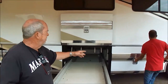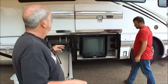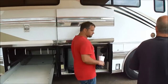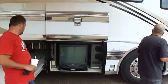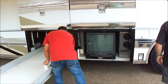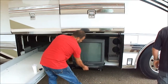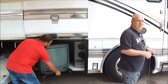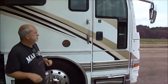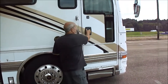Got an outside entertainment system. Here you can see it. A separate AM FM stereo cassette, Sony speakers, Sony TV. It'll come out and move around and point whatever direction you want. It does have the door awning as well. This is not your average motorhome, folks. Come on in and let me show it.